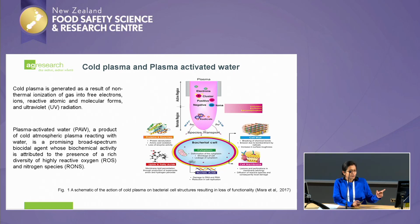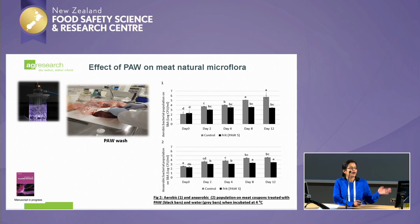Now, these species are active against bacterial cells. When saying that, there would be a species-dependent effect, for example, gram-positive, gram-negative, spore formers, et cetera. And it's at a very early stage of research, I must say. So I'm trying to present case studies for all these three technologies today. We'll start with this one, where we tried using plasma-activated water on meat coupons, just to see what happens to the natural microflora out there.